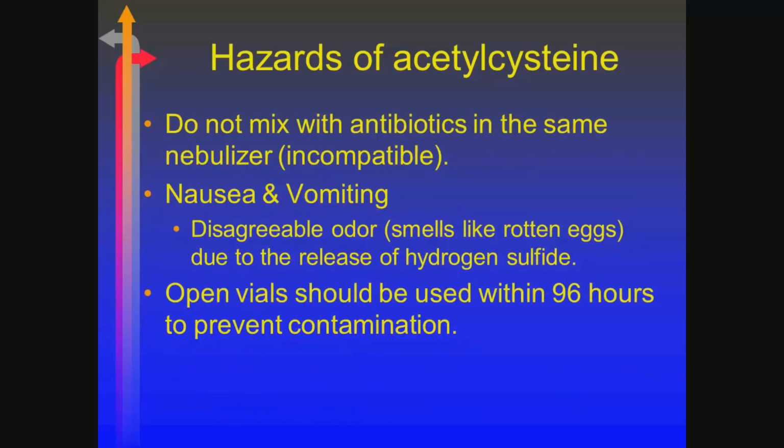Can't mix it with a lot of other stuff. A disagreeable odor. That's putting it kindly. It smells like rotten eggs. It's awful. And it tastes not too good either. But it's effective in some cases. And they come in vials that shouldn't be used for more than 96 hours. Okay. Have you smelled it? Nasty, isn't it?